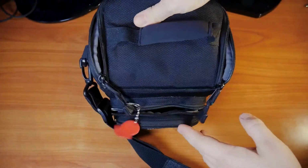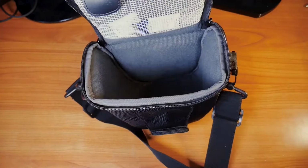But when I want to go smaller, I also have this camera bag, which is a small one, fits my camera and maybe an extra lens in there, and has also a few pockets for instance chargers and extra batteries. That is also very handy when you don't want to carry the big bag.